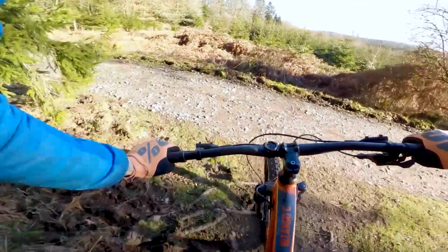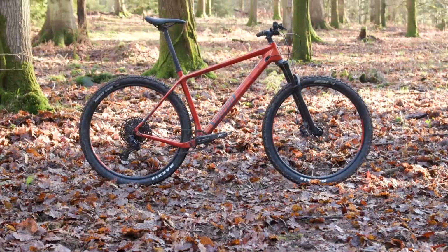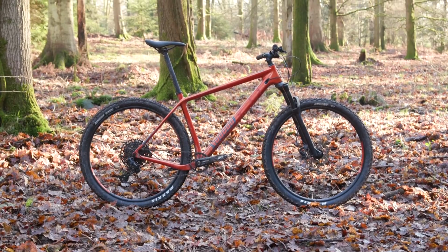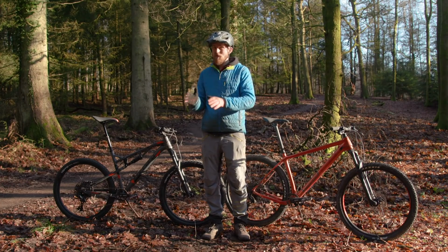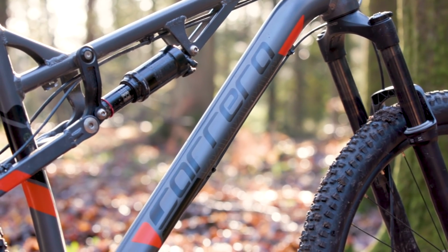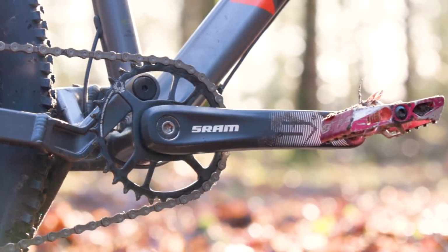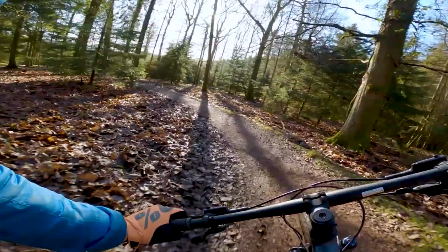So to summarize, whether I was going uphill or downhill, I actually preferred the Voodoo so long as the trails were sufficiently smooth. Whereas if it was rougher, there's really no substitute for that full suspension, even if you're talking about climbing. The Carrera Titan X is much more of a generalist. It does most things pretty well, and it holds its own when the trails start to get a bit rougher.